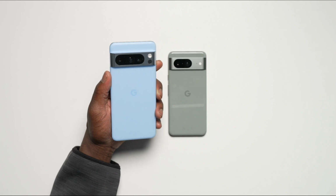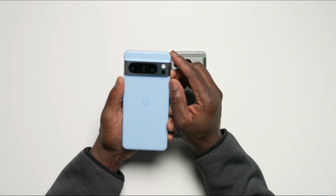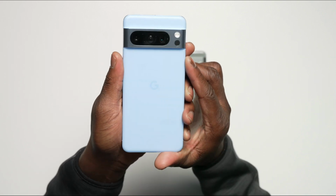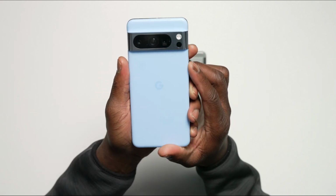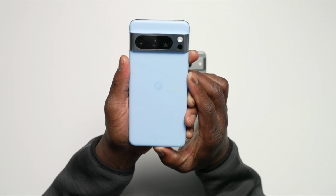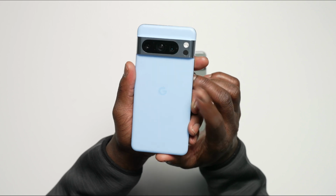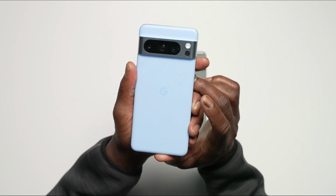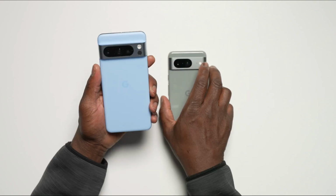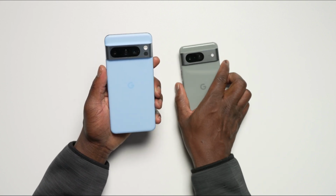But this time around, I think they've married the best of both worlds. And I really, really like this. This looks great. It has a nice identity to it that is unapologetically Pixel, especially from what they started with the Pixel 6 series. And this is the best marriage of both. And I really, really like this, which is a good look. So well done on Google on that.